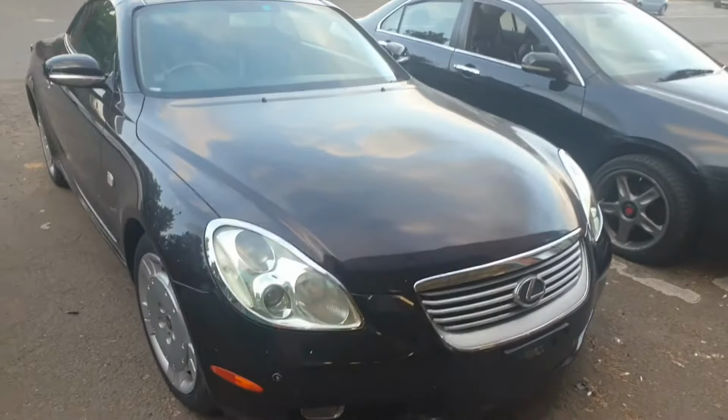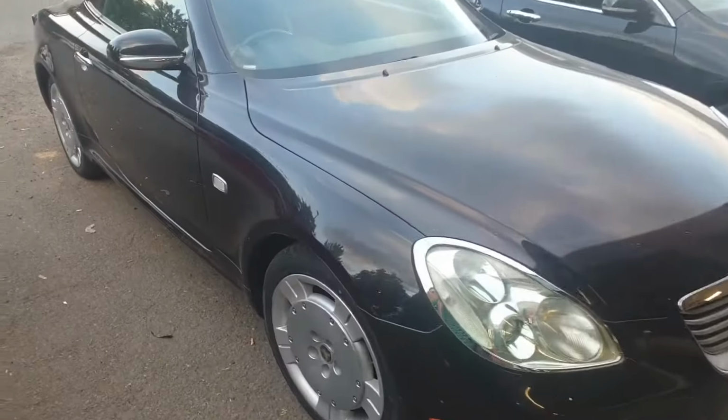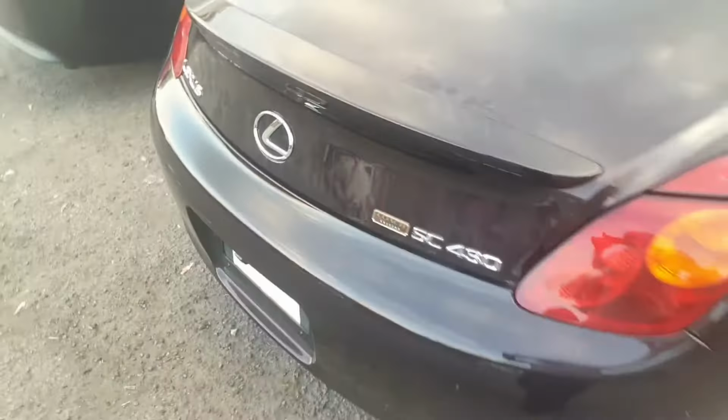Alright everyone, today I've got this lovely Lexus SC430 special edition. It's etched into the glass there. I think the edition refers to the wheels and the black interior and the nice purple fleck paint. It's a very nice car.